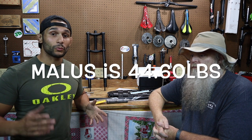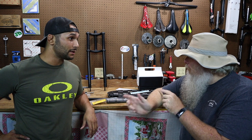Yeah. We're going to weigh the forks. We're going to weigh everything. The bike is 44.60 pounds, if I'm correct, the way it is. We'll do an after weigh and see if we lost any or if we gained any. Well, we can weigh the fork individually, too. Yeah, we'll weigh the fork individually.